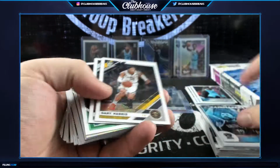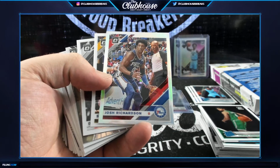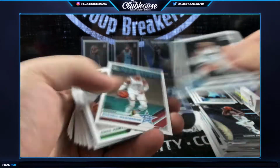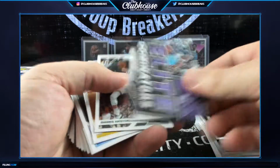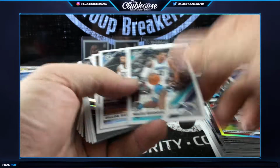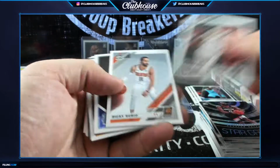Bol Bol. Carson Edwards for the Celtics, rookie. Josh Richardson for the Sixers, hollow. Shai Gilgeous-Alexander, Walker, rookie. Giannis insert. Isaiah Roby for Dallas. Russell Westbrook for the Thunder. Bitadze for the Pacers. De'Aaron Fox for Sacramento. RJ Barrett for the Knicks. Dame Lillard for Portland, hollow. Okpala with a James Harden for the Rockets, stargazing, hollow.